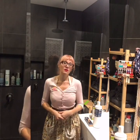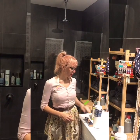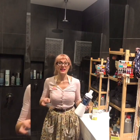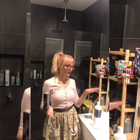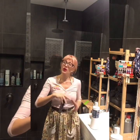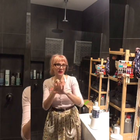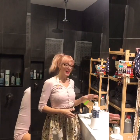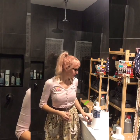There are two things you need when you do a tint generally, a developer and your colour. So your developer is what gets all the ingredients in this lovely colour tube started. So the colour tube has your pigments, it's got your alkalizers, which is what works with the developer to open up the cuticle in your hair and let those colour pigments get inside, open up and fill your hair with gorgeous, glorious colour. Now, choosing the right developer is really important.